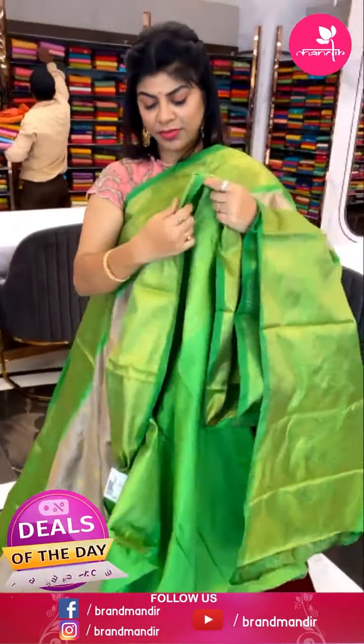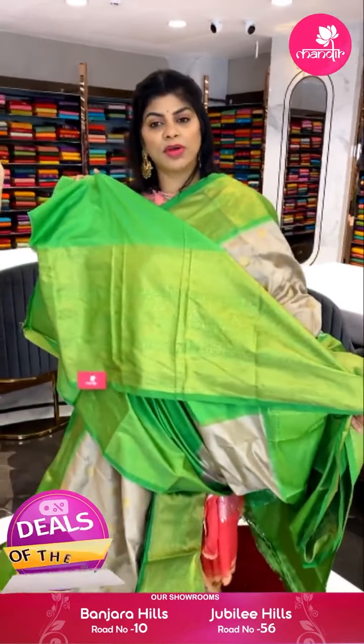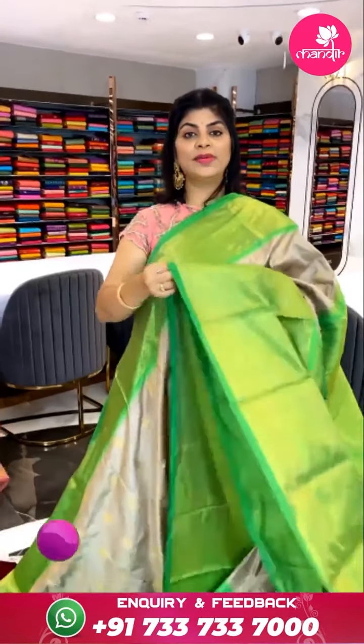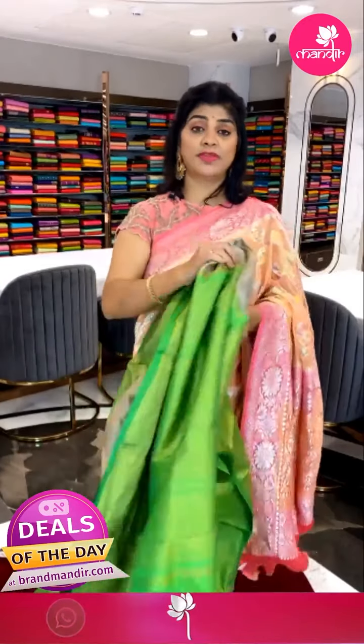Blouse. Contrast. Plain with border. 38,999 sari. Only 27,300 kochestunandi. These both are deal of the day sarees.